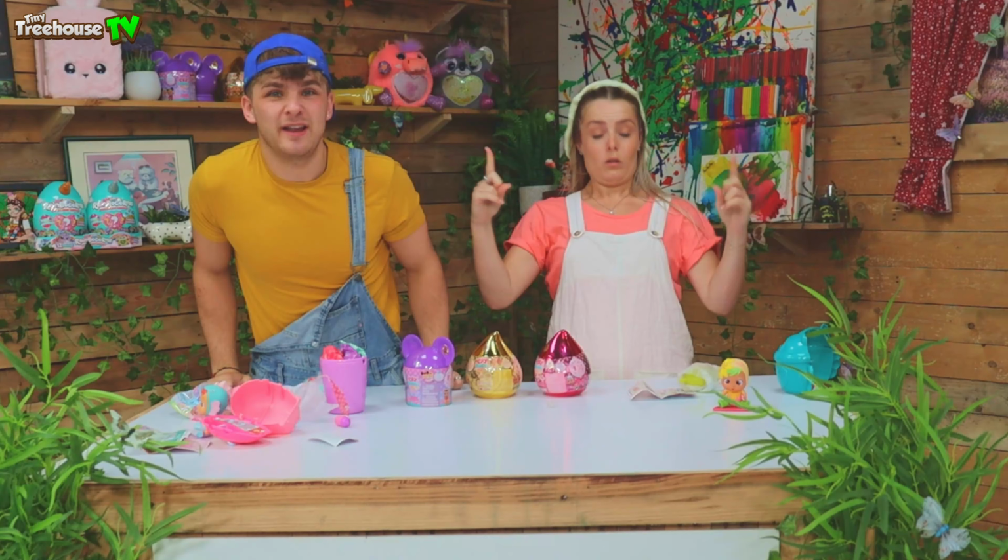What's in this wrapper here? Does it smell? What does it smell? Oh, wow! Wait, is it candy floss? No, not candy floss. It's not edible. My bad, it's not edible. Do not eat it. It smells nice. This is apple. Right. That's blueberry.